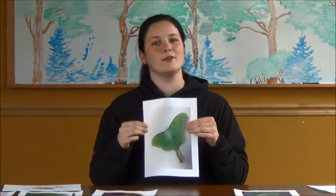The Luna Moth I thought was very interesting because, again, it doesn't have a mouth and it doesn't have a digestive tract. And it only lives for a week. And then also, I just like it because it's very beautiful.